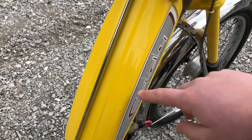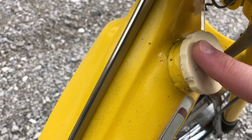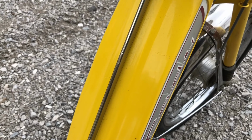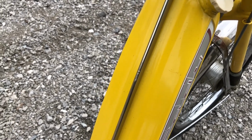Now moving along here, we do have the CADY logo. And we can also see exclusive. So that means that there were not many of these made. And even if there were, this is probably one of the only few that is still on the road in 2019, which is 48 years later.